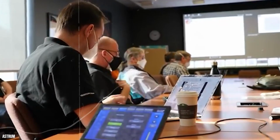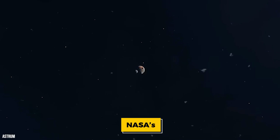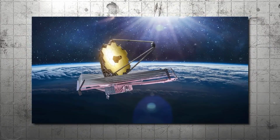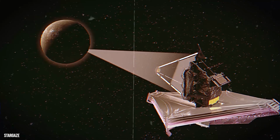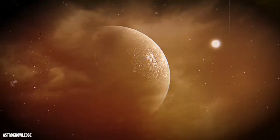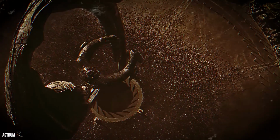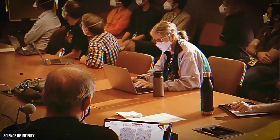We're one step closer to answering the age-old question: are we really alone out here? NASA's just made a mind-blowing discovery with the James Webb Space Telescope, and it's pretty crazy. They've captured the clearest image yet of Proxima B, an exoplanet that's looking like Earth's twin. We're talking perfect conditions and just the right distance. Could this be a new home for us someday? And, more importantly, could there be life out there? Let's dive in and see what this means.